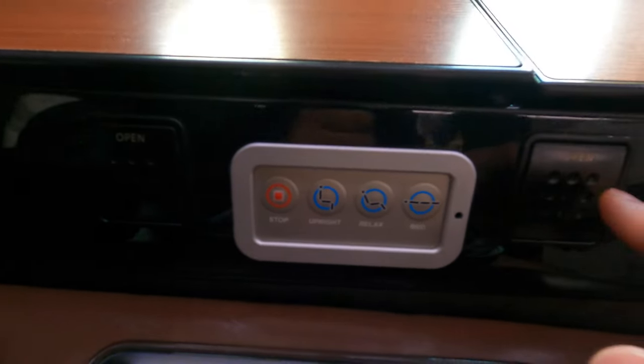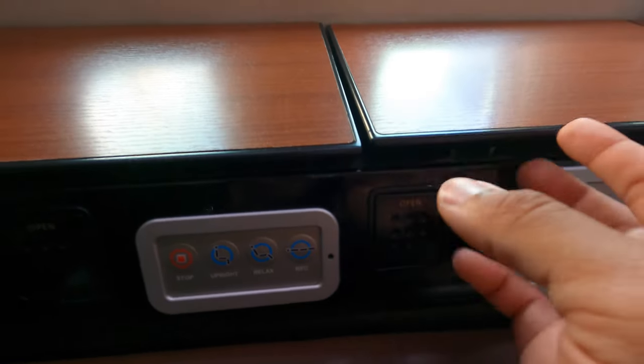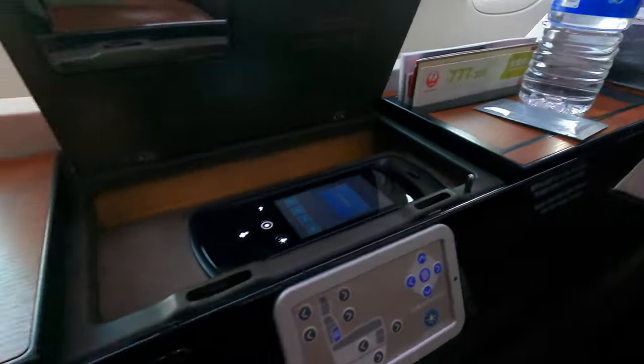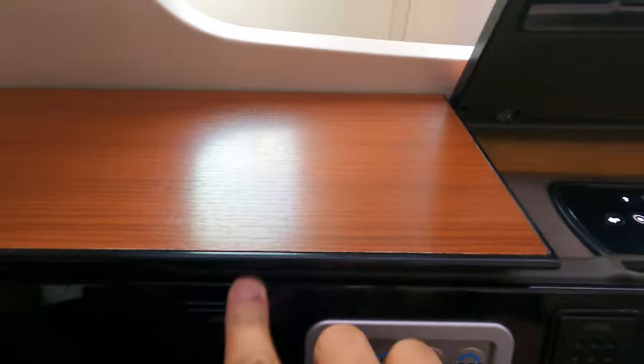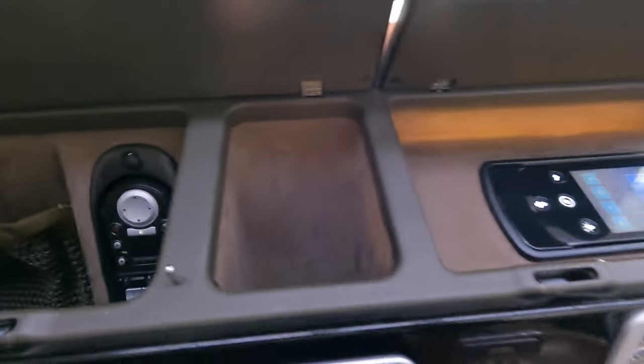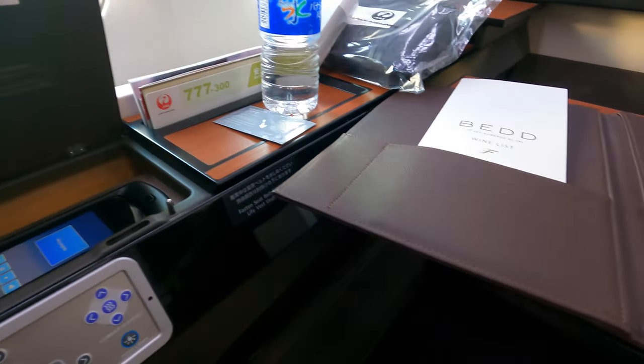Now on the left side of the seat, you're gonna see the ability to recline your chair. There's also this little compartment that has the remote for your TV. I will say this remote wasn't overly responsive, so that was one thing I noted. But there's also all this extra space if you want to put your purse or whatever little items you may have. There's just a lot of added extra space you get.